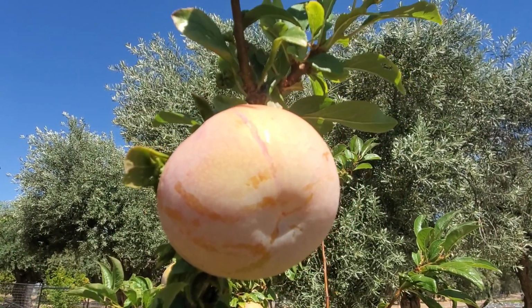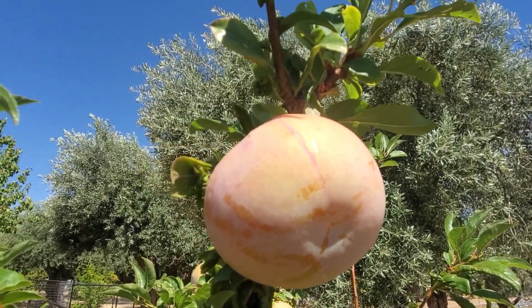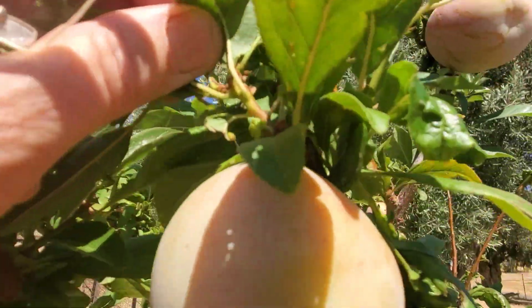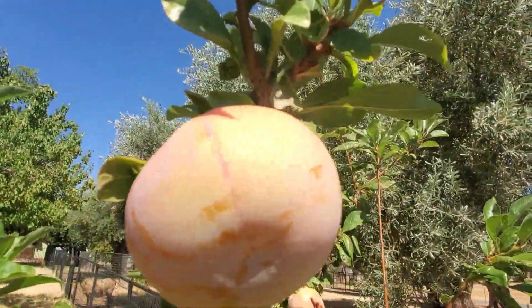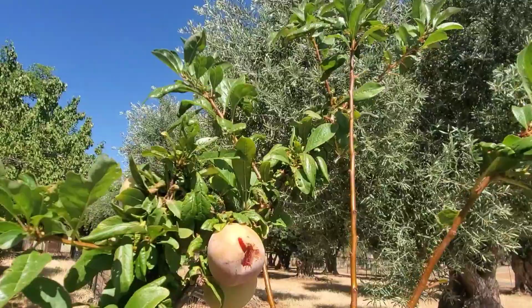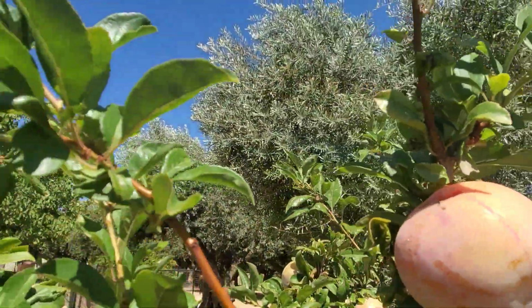This is one of my favorite fruits, the dapple dandy pluot, and this is just a little 2-year-old tree. But look at that, I've got probably a dozen fruit on it, and I know they're ripe because A, I've been eating them, and B, the birds are starting to attack them. So, time for me to take them off.